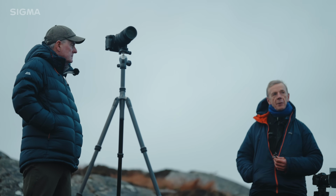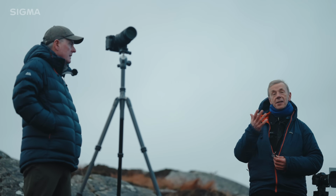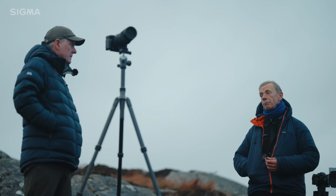Yeah, and they focus better when they're wider as well, because there's more light coming in, and the sensor can read that much more easily. Yeah, very much.